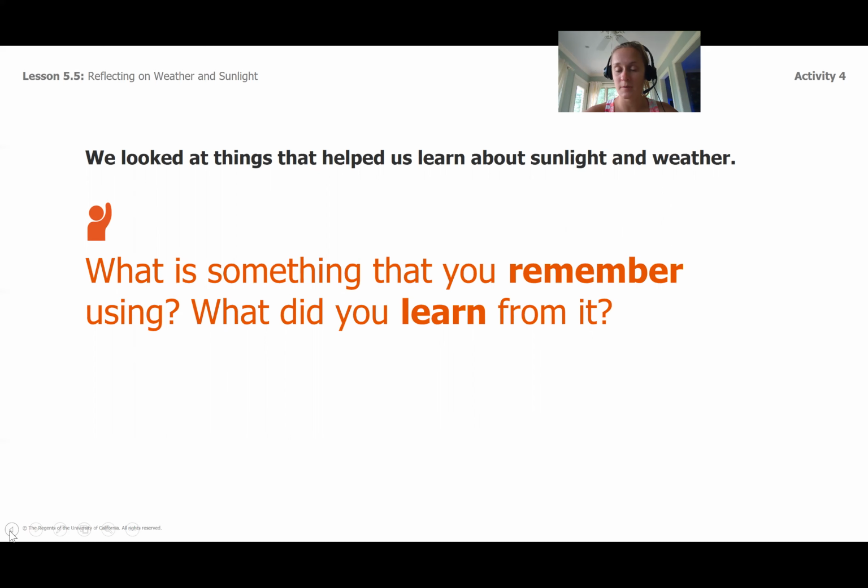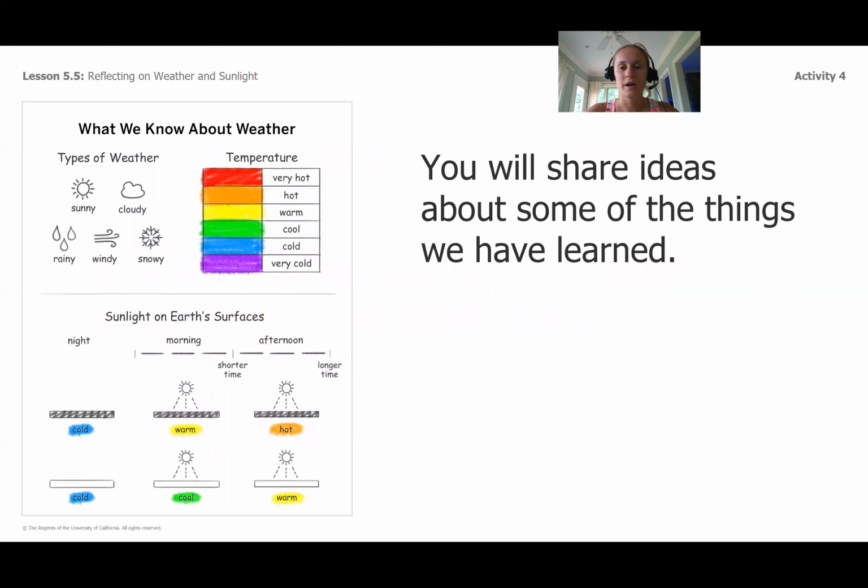Maybe we observed something. When we were in school, we started to take observations of the weather, but we didn't quite get to do that the rest of the year. So that would have been something really cool. And then I want you to talk to someone, or tell someone about something you learned this unit. Okay, so since we've been talking about weather and sunlight, what have you learned and what made you learn that? Okay, you can share your ideas about some of the things you've learned. Remember, you can use this to think about the things that we have learned.